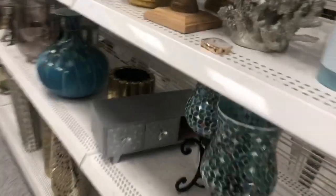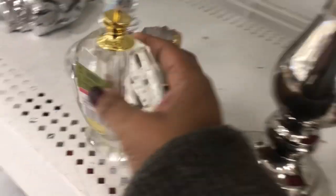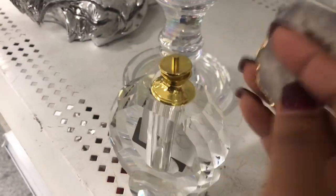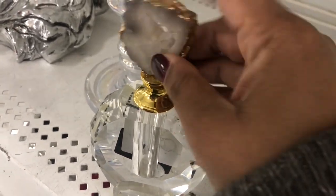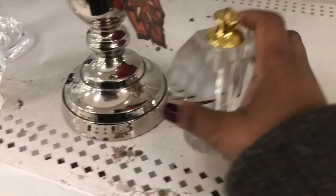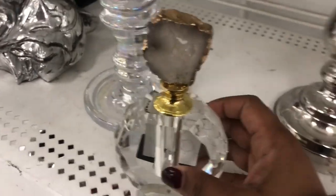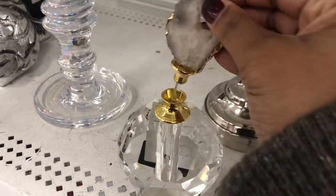Okay, well, let's move on, y'all. I think I found where this goes. Let's see. So I see these, and they're $9.99, and they're missing a piece. I remember this part, and I think, yep, that's where it went. And there's another one that's also missing a crystal. But yeah, that's where it went. It's actually really pretty, but it's broke.